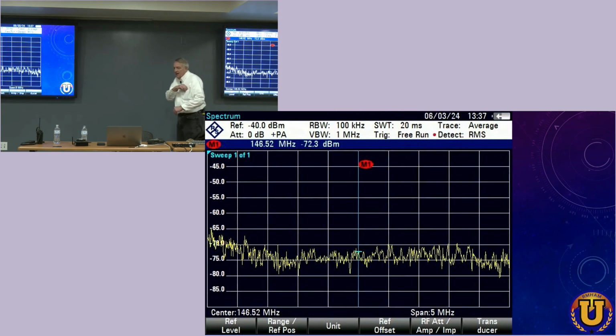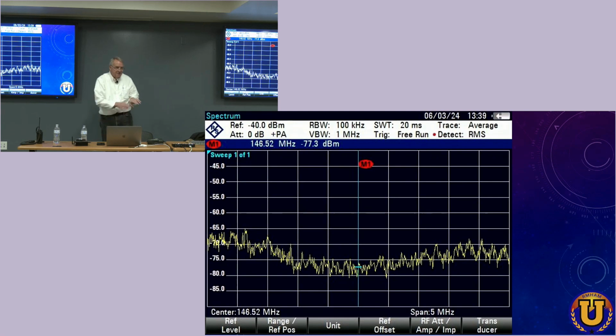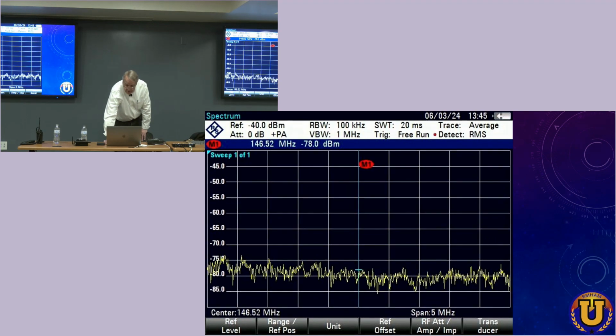Next time I'm going to get a bigger screen for my display. This is at 7.1 amps or 85 watts. All right. And you can see the spectra has changed again. Now it's building up towards the edges. And this is at 5 amps, which is 61 watts. The noise floor has increased 8.9 dB over the base noise floor of the test setup.